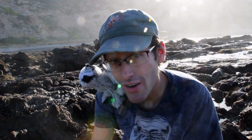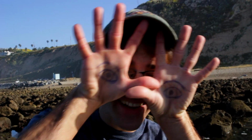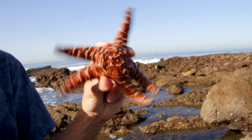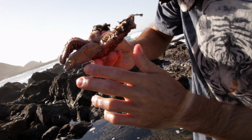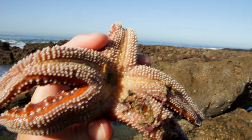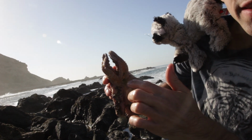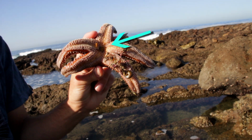I know! The sea star we found has 5 arms. The sea star also has an eye on the tip of each of its arms. That means it has 1, 2, 3, 4, 5 eyes. Can you imagine having an eye at the tip of our arms? On the underside, you can see it has these little tiny tube feet. And the little tube feet are what help it move around and grab things. On the very middle, that's where his stomach is. That's where he eats things.